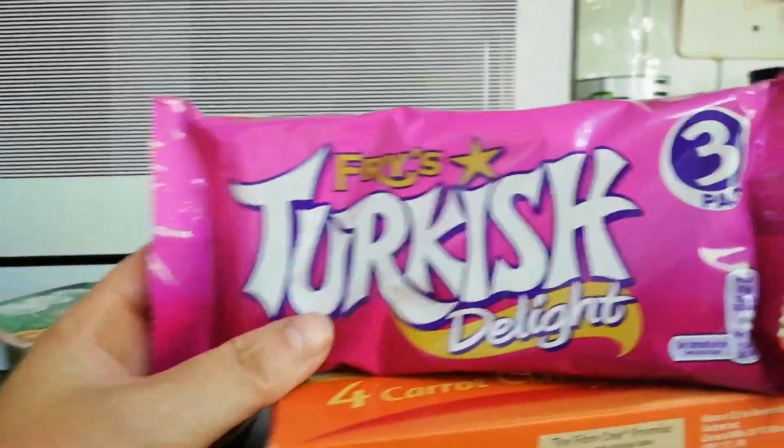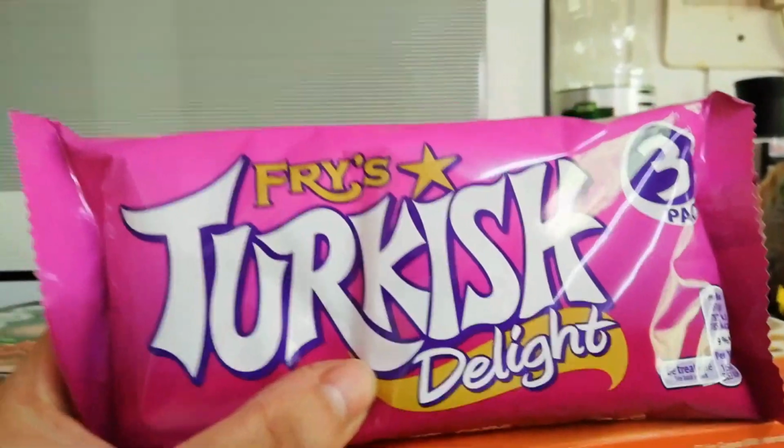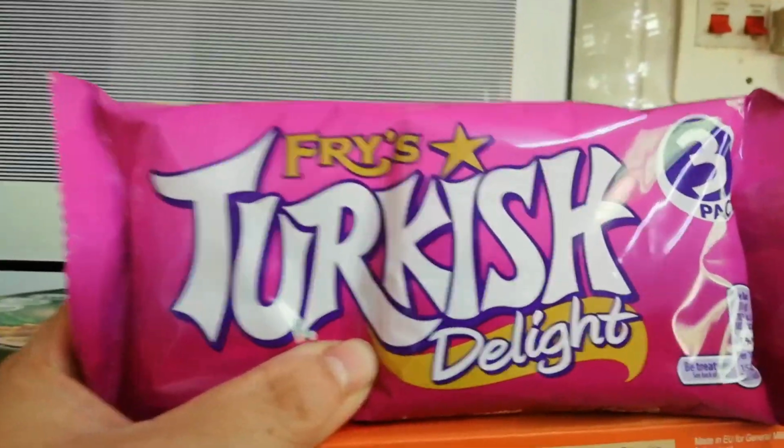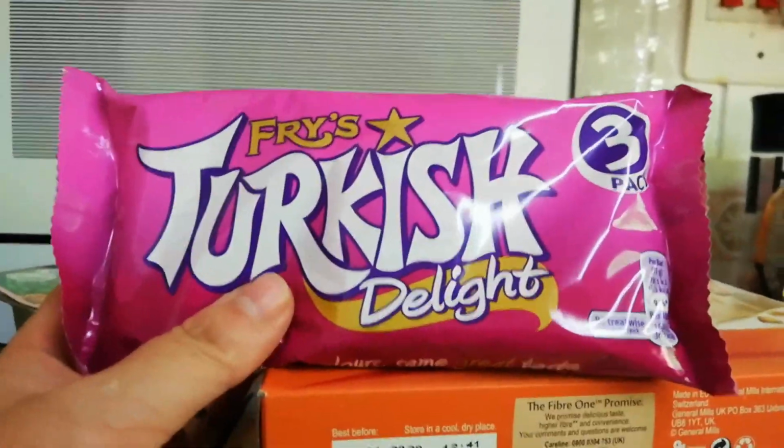Now, they're 185 calories per bar, and it was Helen and Jared from the Livingstones that put me in the mood for these. Helen was having one the other day and I was like, oh, I want a Turkish Delight. So that's a pack of 3 for £1, which isn't too bad if I need a little bit of chocolate. But I also got good old Fibre One bars.